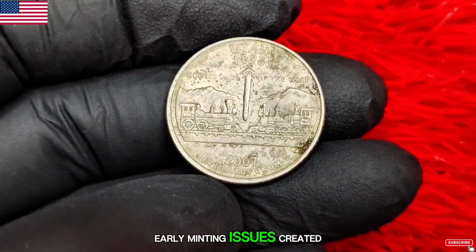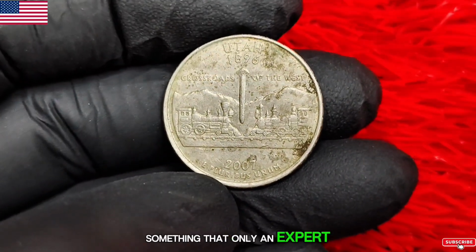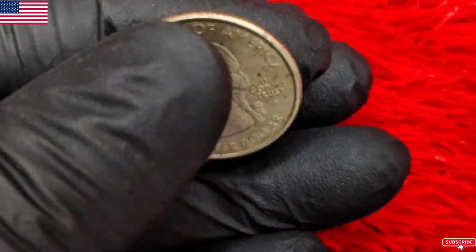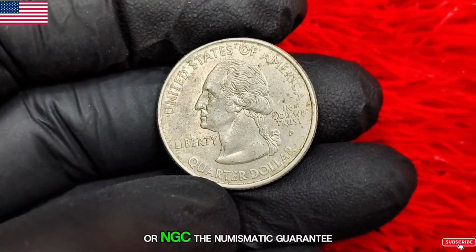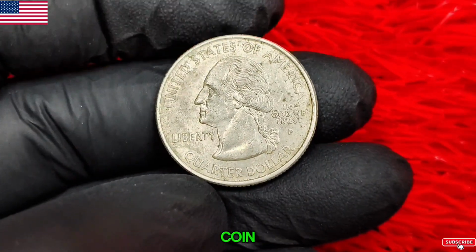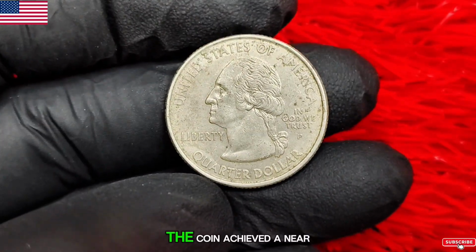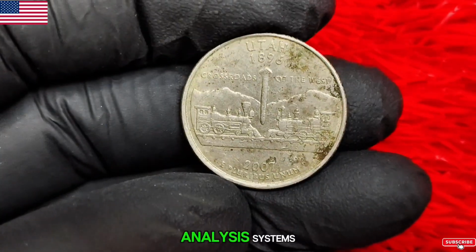Early minting issues created a unique pattern near the locomotive wheel, something that only an expert eye could spot under magnification. And when grading companies like PCGS, the Professional Coin Grading Service, or NGC, the Numismatic Guarantee Company, got their hands on this coin, the results were extraordinary. The coin achieved a near-perfect grade under their advanced magnification and analysis systems.